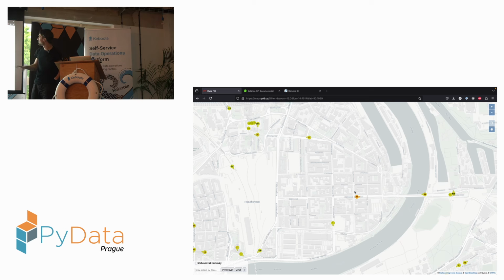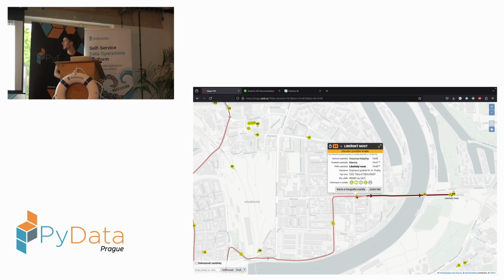So this is our system that actually aggregates the real-time positions of the public transport, including the calculation of the delays, and provides this data back to the city, so including these third-party developers like Google Maps. And so this is just an illustration of what we are actually doing here.